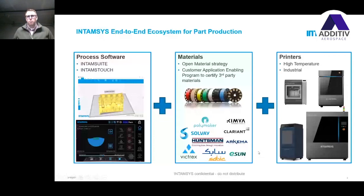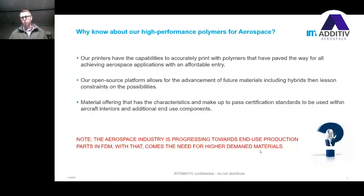So why know about high performance polymers for aerospace? Number one, our printers have the capabilities to accurately print high performance polymers that have paved the way and have achieved some very successful aerospace applications, and with an affordable entry point. Number two, we have an open source platform that allows the advancement of future materials, including hybrids. And with this, it's going to help to lessen the constraints of the application possibilities, application development, research and development here now and into the future.